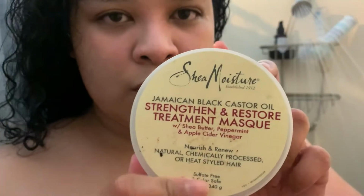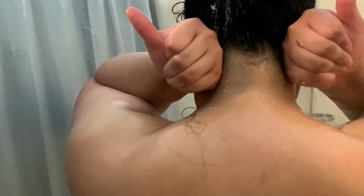So I believe it took 3-4 times, about 3 pumps each time, so 12 pumps for the whole treatment. And once I was satisfied and I felt like my scalp was thoroughly tingled from the tea tree and maybe peppermint, I think that's in it, I thought to do a much more thorough hydration on the rest of my hair with a Shea Moisture treatment for 10-15 minutes, but it was just 10 minutes.